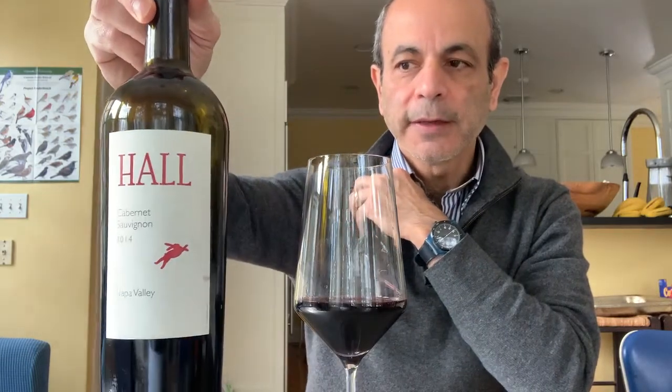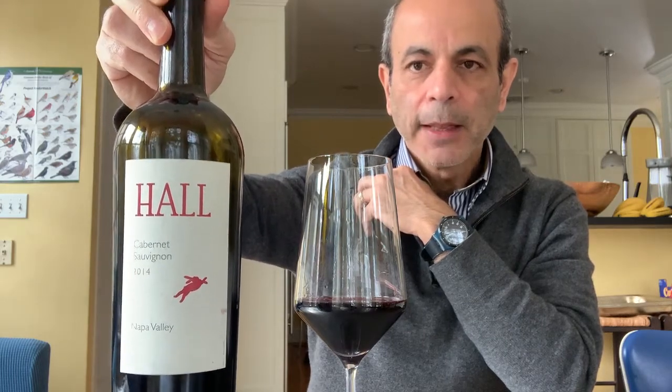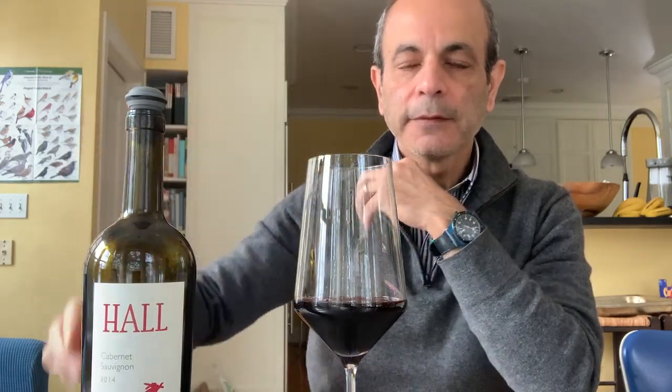So we're gonna have a Cabernet today from California. A true product of the region. It's from the whole winery. It's a whole Cabernet Napa. They have different labels. This is 2014. And it's a 99% Cabernet and 1% Merlot, something like that. So it's really a Cabernet.